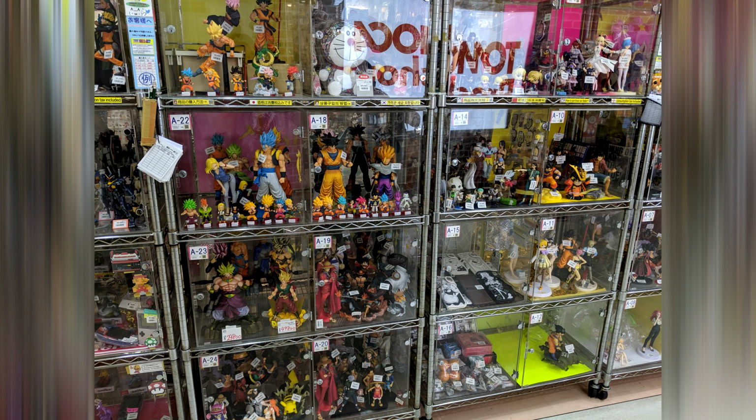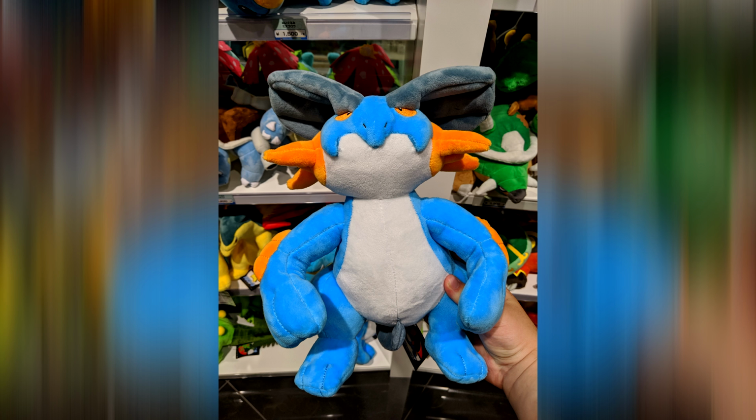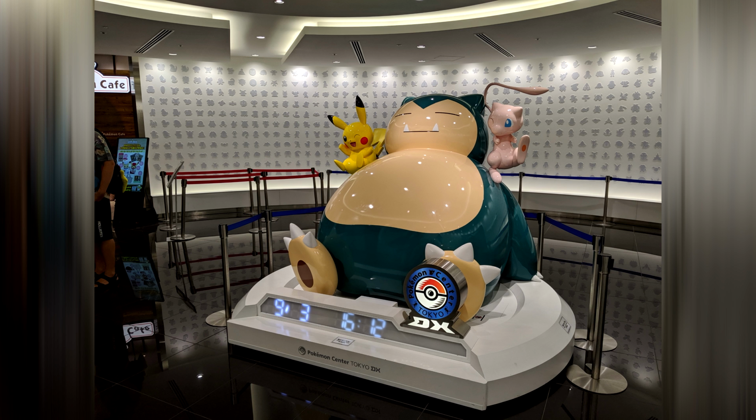Especially for the old retro game store. That was really cool. But I like video games, so I'm a little biased. Yeah, anime figures and such, not really interested. But then we went over to the Pokemon store where I found that Grey Ninja and Swampert. I ended up getting the Grey Ninja. Grey Ninja's pretty dope.